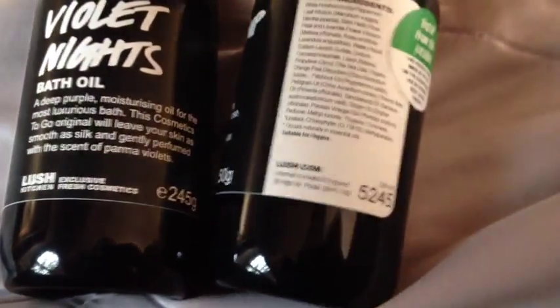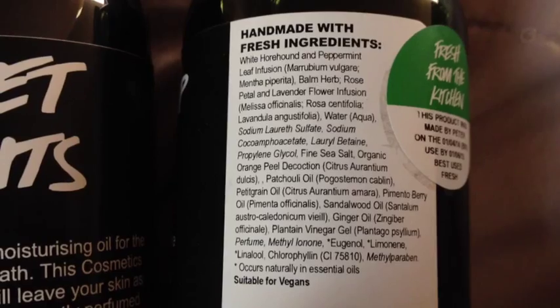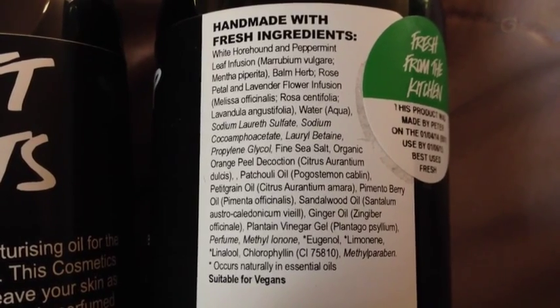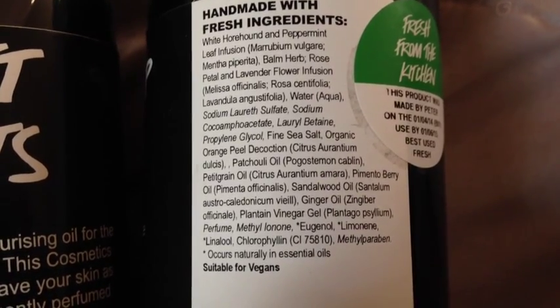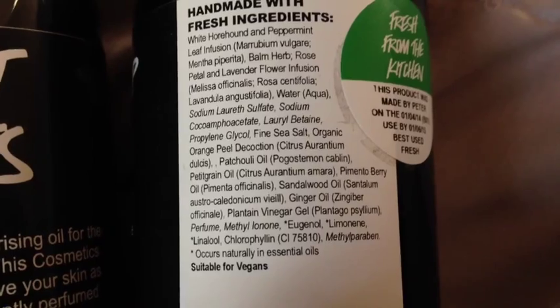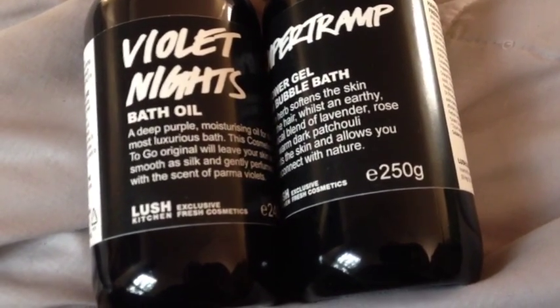And so let's look at this guy's ingredients as well. So we've got white horehound, peppermint leaf infusion, balm herb, rose petal and lavender flower infusion, water, of course, and all of those long words. We have orange peel decoction. We have patchouli oil. We have petitgrain oil, which I love, pimento berry oil, sandalwood oil, ginger oil, plantain vinegar gel. So yeah, that's what's in here, and so that's about it. I'm glad I remembered to allow you to see the ingredients.